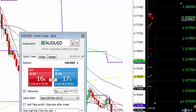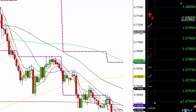And oh blimey, it's like a 10-11 pip stop. Crikey, you know, for the sake of a 10 or 11 pip stop, I'll put another unit in there to make 100 over 100 pips. So it's a 10 to 1 risk reward ratio trade on the Aussie dollar, because I'm looking to run it if it's going to go all the way back up to 77.40.